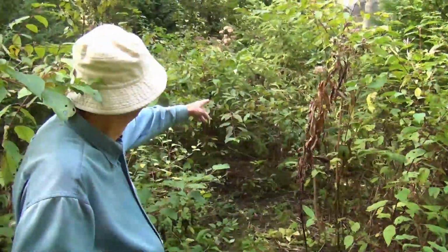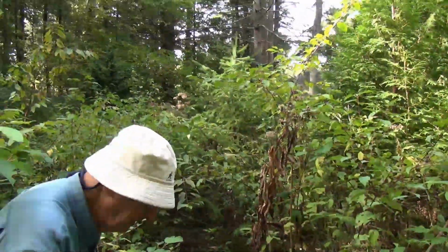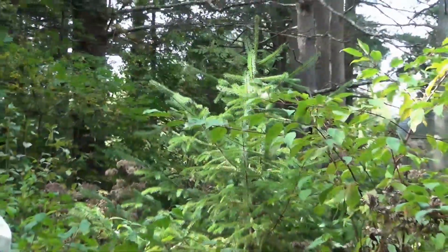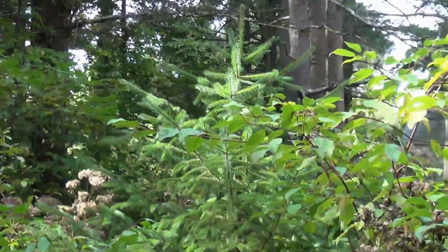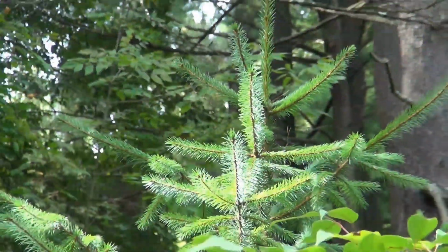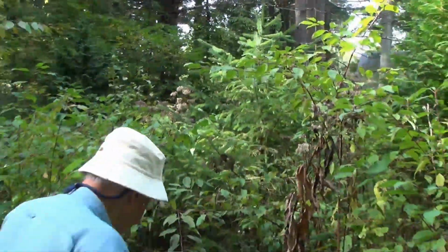Now, I don't know if you can get a better look. That's the Sitka. We've now progressed to the area where that Sitka spruce was planted, and it's about 10, 11 feet tall, and from this angle you can get a closer view of it.